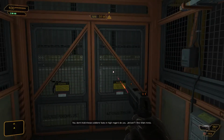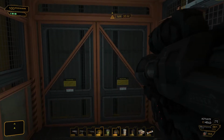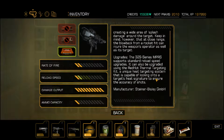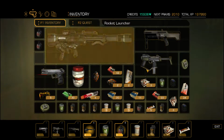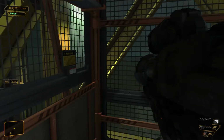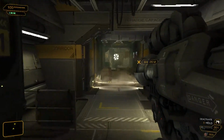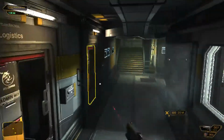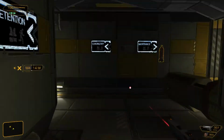I find that ironic. Why? Alright, time to see what this thing does. What does this thing do? Does it tell me? Targeting system. I just don't know what the extra feature is. Is that the heat targeting system that I'm activating? Alright. I probably won't need it anyways. Where am I going? Like the complete opposite direction I need to go. I just want to finish this.